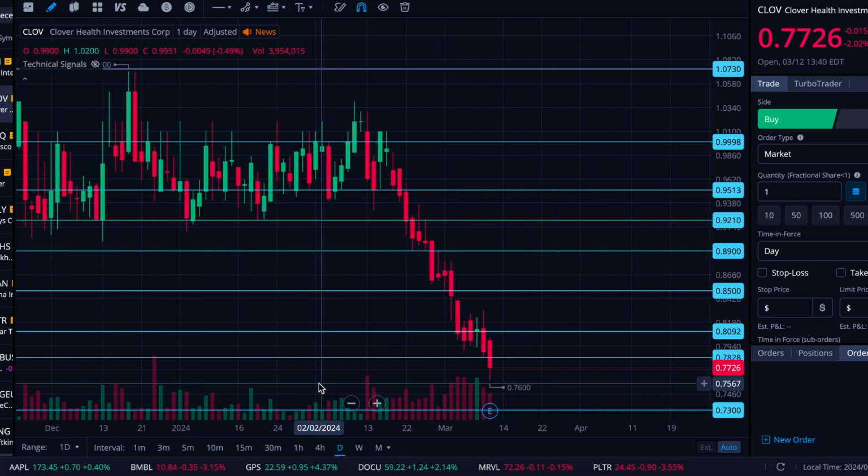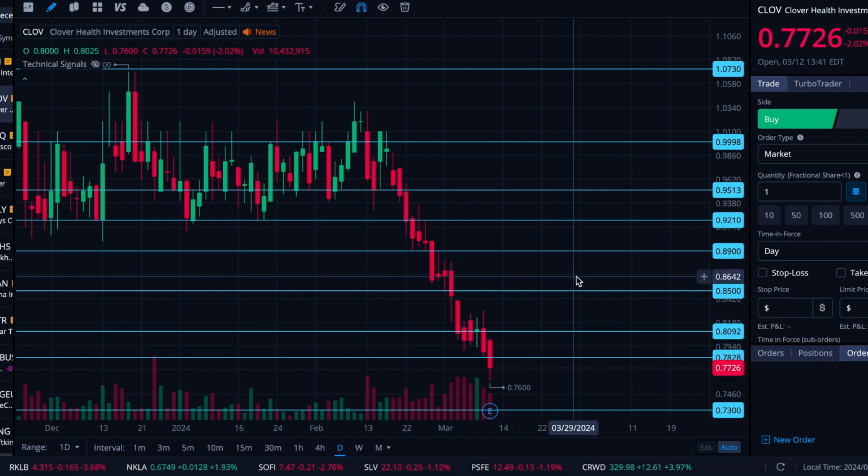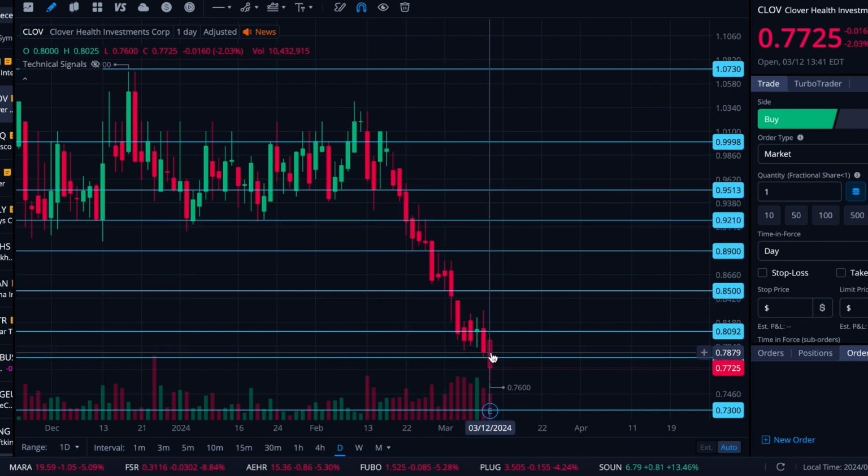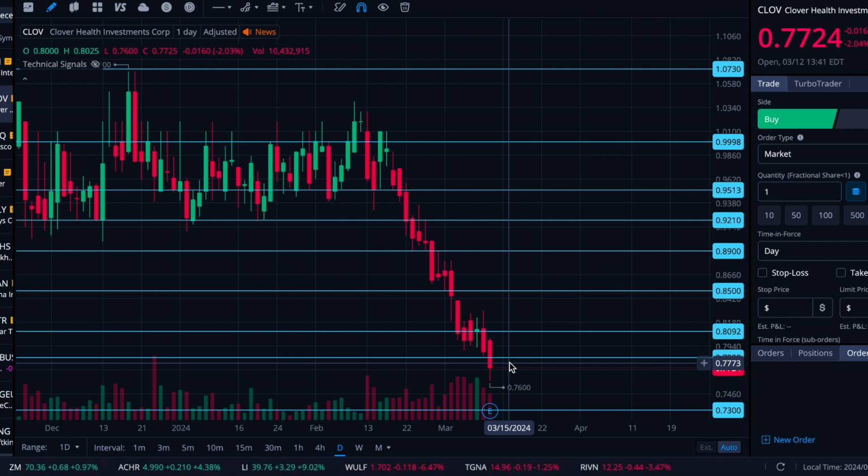Now, if it does rise above this 78.28, 80.92, 85, 89, 92, these all look like really strong levels to me that would sort of recover it from this most recent drawdown, where it has drawn down from about low 90s into the mid to high 70s. So percentage-wise, quite a big drawdown heading into earnings. So we'll see how that sort of interplays with the report itself, and then with the product of that then being the reaction by the market.